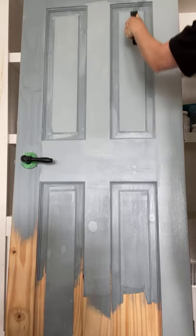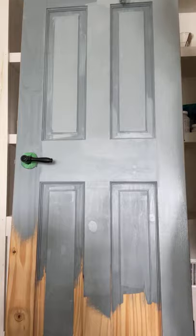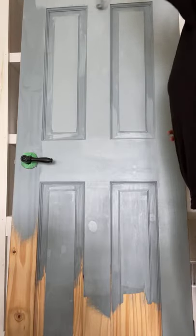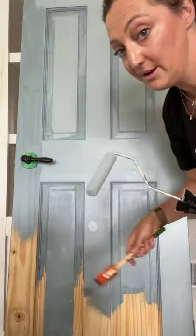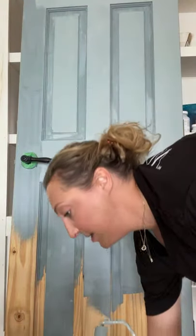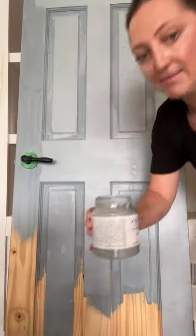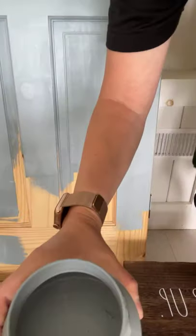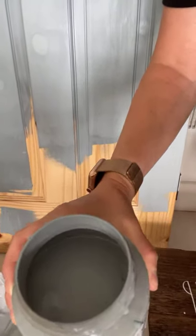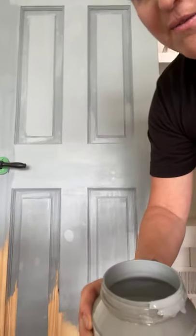Now, these pints are about $25 a pint, really inexpensive for what you can do with it. And I am able to paint a whole door. I haven't poured any more paint into this container so far, and I'm still using it. I'm gonna tilt this camera so you can see how much paint I got in here. So really, I've barely used any paint whatsoever to paint this door.